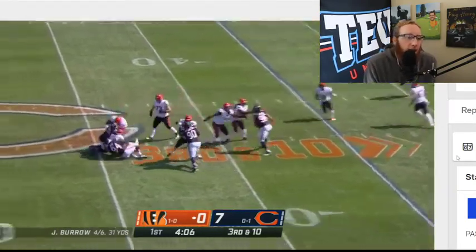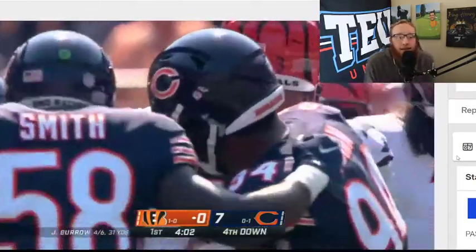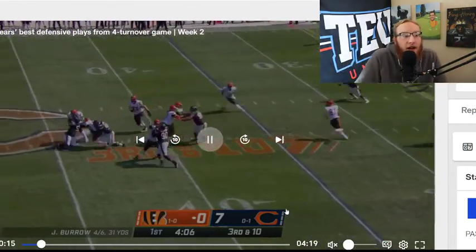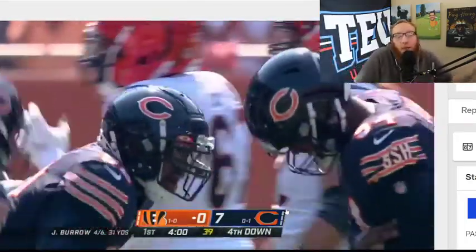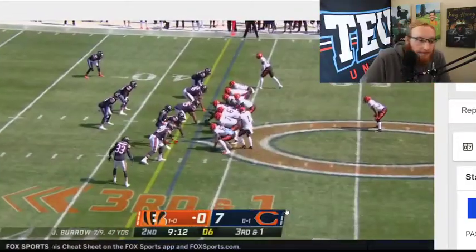Next one up, he goes down for a sack on 3rd and 10. Unfortunately, could not pick up the first down. They're on the Bears side of the field right here, potential scoring territory, and he goes down for a sack, and you don't even get a field goal try at the 35-yard line. Incomplete pass. Maybe you go for the field goal, maybe you don't, but Joe Burrow makes that decision easy for them. We have to punt the ball.